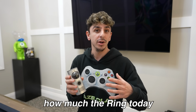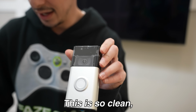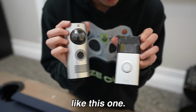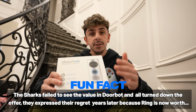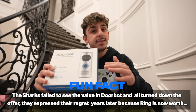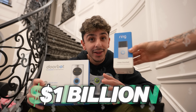And now we're gonna see how much the Ring today changed. Oh yeah. This is so clean, super sleek. I like how they changed the shape. The lens of the camera isn't sticking out of the device like this one. Ring literally changed home security forever. So the sharks failed to see the value in this product and they all turned it down. But years later, every single one of them has expressed how much they regret it because Ring is now a $1 billion company.